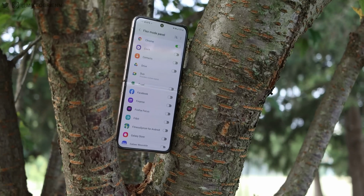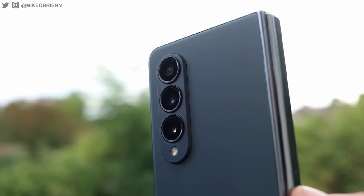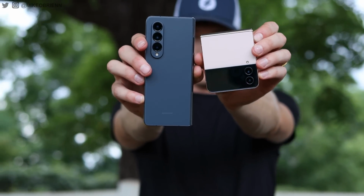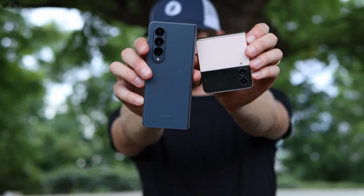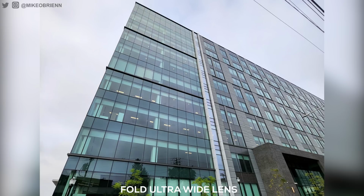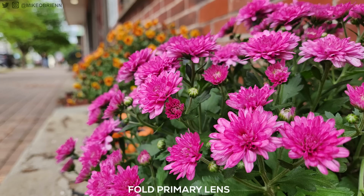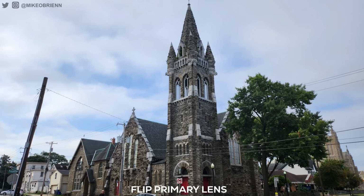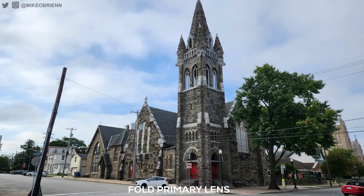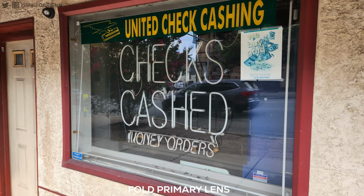So next, let's talk about one of the most important features of a phone, the cameras. These both have some really unique features besides just the lenses, but looking at the lenses, they both have a 12 megapixel ultra-wide lens, which for all intents and purposes is basically the same. On the wide-angle lenses, you're going to get a slightly better photo out of the Fold, being 50 megapixels versus 12 on the Flip. But again, in most common settings, you're getting a really similar photo, with really similar processing. And as you can see here, they both are pretty solid photos.